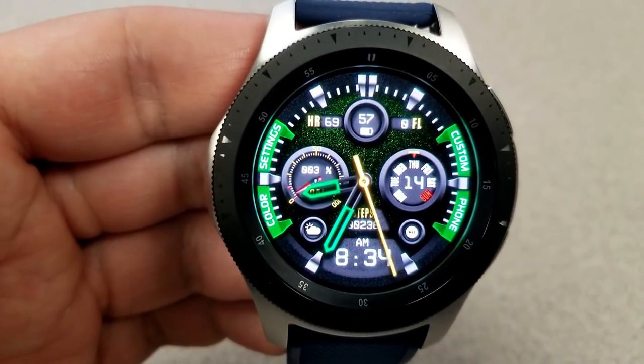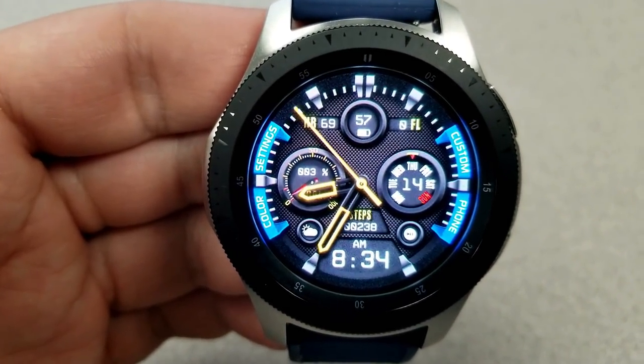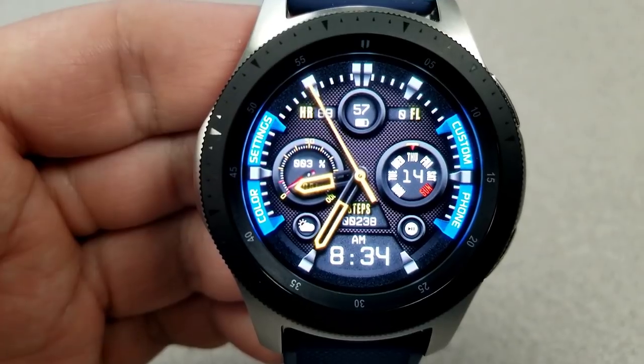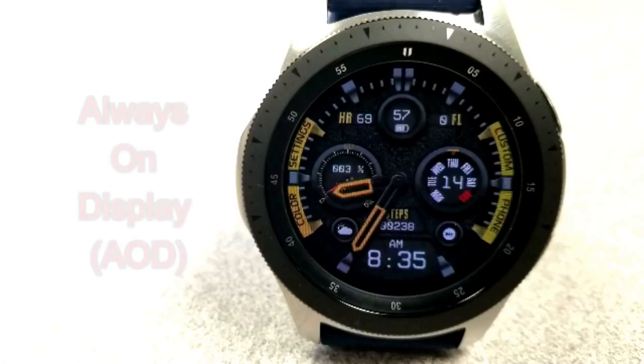This one also comes loaded with a number of app shortcuts, plus you have custom app shortcuts where you can select any app already loaded on your watch and then you can set it to one of those assigned locations. And finally, this one comes loaded with a colorful AOD mode.